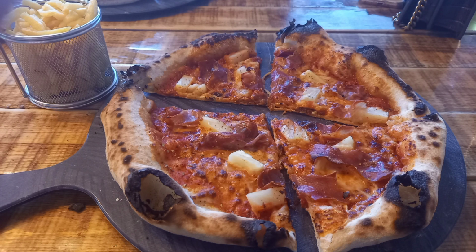So I just had some cordial, I had lime and water, and I got a pizza, a Hawaiian, and a portion of chips. So I'll show you what it looks like. And yeah, it was probably one of the best pizzas that I've ever had. I would definitely go back again, and I am looking forward to going back at some point.